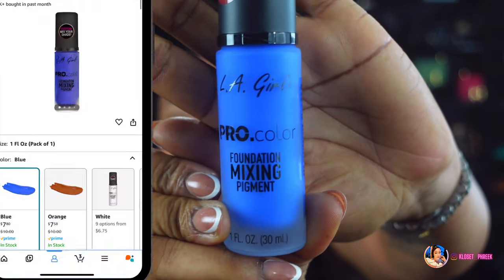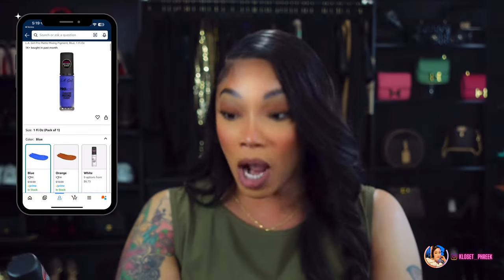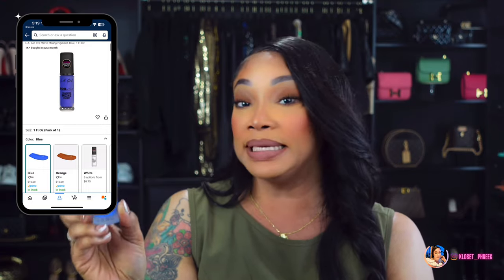I found this hack with this LA Girl Pro foundation mixing color. So a lot of us have problems finding our foundation color. Sometimes we have to buy several foundations, as you saw with me with the TIRTIR. What this is, this neutralizes, it corrects the color.